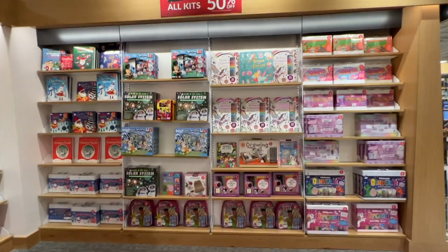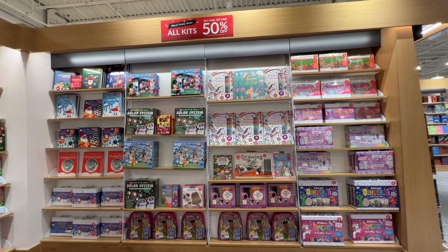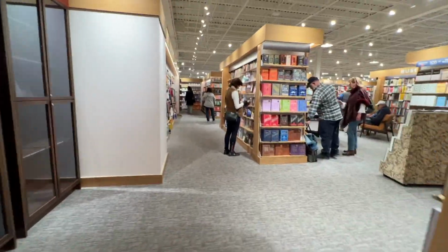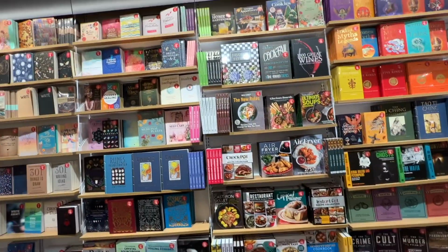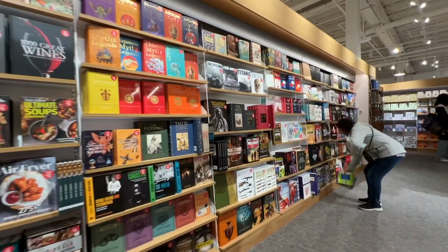So if these shelves are indeed modular, it'll be interesting to see how they get moved around as the store progresses. And they still had some of the old bookcases from the prior location. And here's more of the discounted books. So this is like their discount section. This is in one of the back corners of the store.